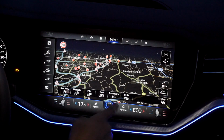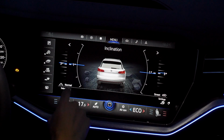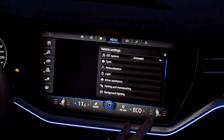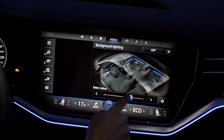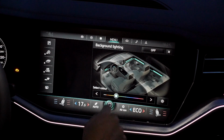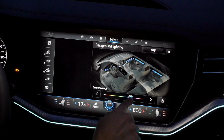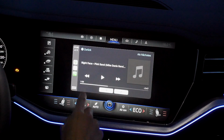And sometimes you really have to search in the menu. For example, here there's this vehicle menu. You can have an off-road view, for example. Then you can go to settings, and then, for example, you have here the background lighting settings and change the color to whatever you want to have. That's pretty fancy. I always have them fully powered up, of course. And on top is blue. Here we go. And the Apple CarPlay, Android Auto is also possible to see here.